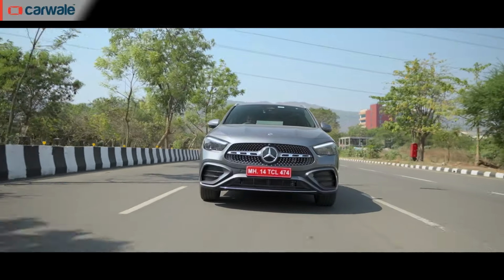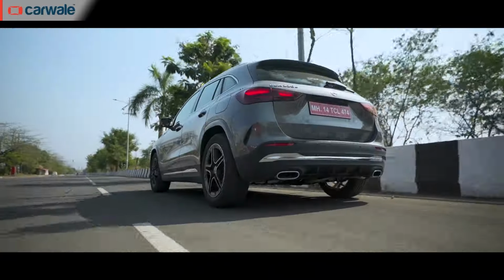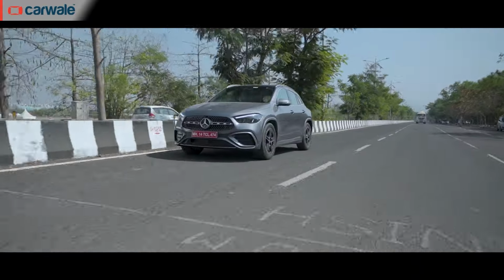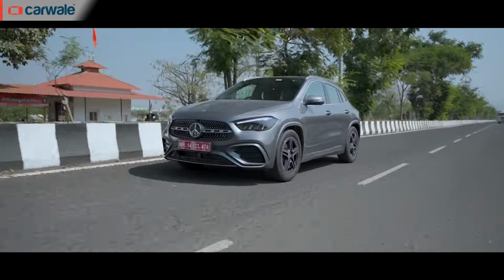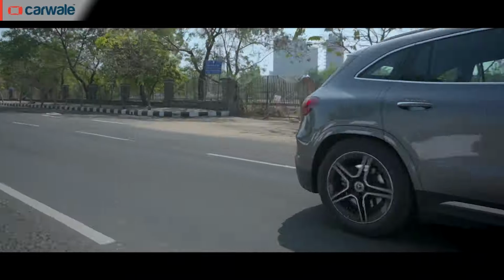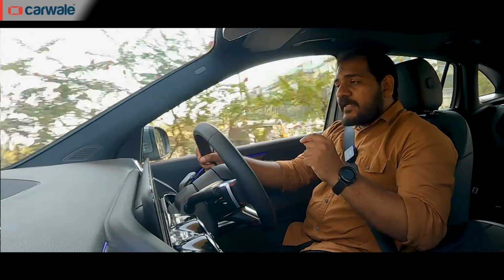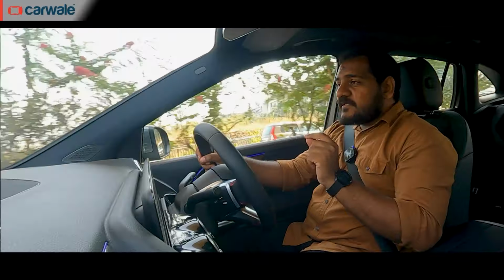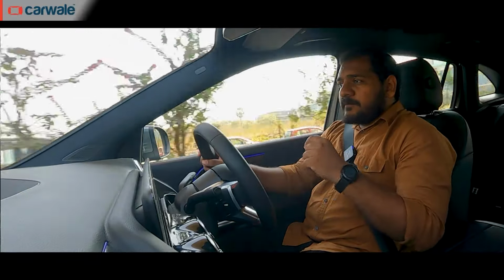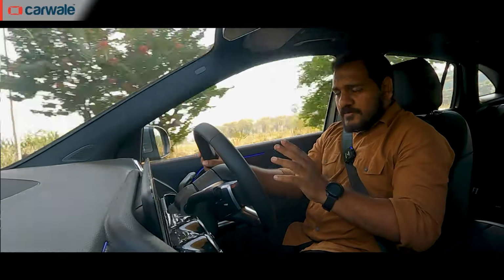It even manages to find an appropriate gear depending on what speed you're doing, and you can even accelerate from standstill in the second gear. When stomped hard on the throttle, the dam gates open at around 3500 RPM and all the torque reserves come flooding in. Now when you row through the drive selector here, unlike the GLE and the GLS that I drove before this car, you do get sport mode. Be it the eco mode, the comfort mode or the sport mode, the differences are barely noticeable.